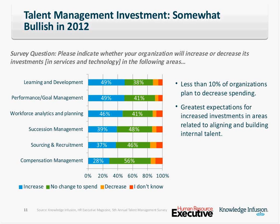If I could just add something here, what's really important is to take a talent management strategy at its simplest level and break it down into three key things: I'm either going to buy talent, build talent, or have talent. If you look at the top four here, learning, performance and goals, workforce analytics and planning, and succession, they are all tied directly to building talent and having the talent. So, do I even have the talent to know what I need? And second of all, how do I build it?